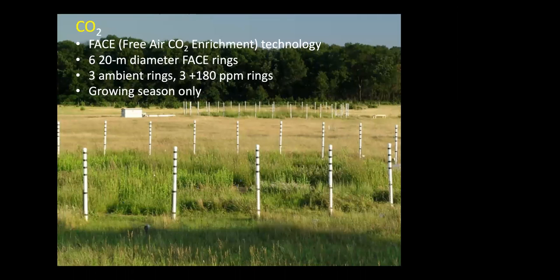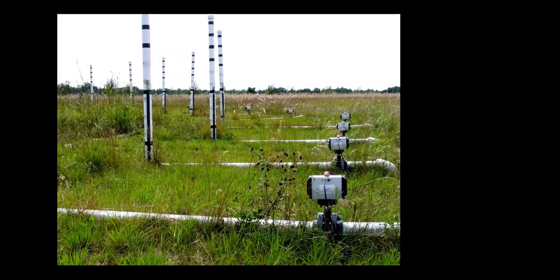Biodiversity is crossed with CO2 manipulation, and we manipulate CO2 using FACE technology. So we have 6 20-meter diameter FACE rings. 3 of them experience ambient CO2, and then 3 are set to receive elevated CO2 at 180 parts per million above ambient. And this is a manipulation that is only during the growing season. And this is just a close-up of the valves that control the CO2 delivery to the pipes that then deliver the CO2 to the plot.